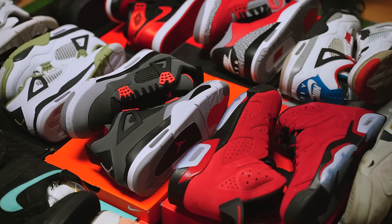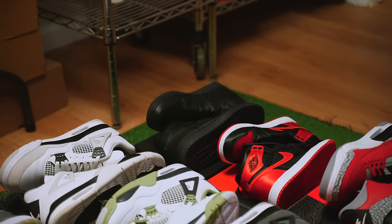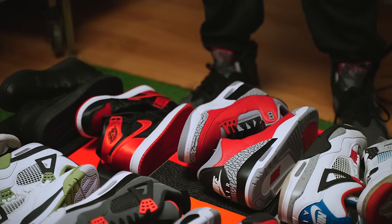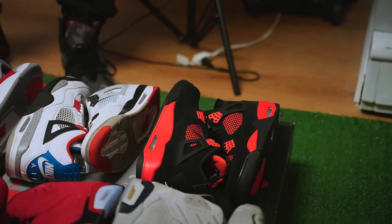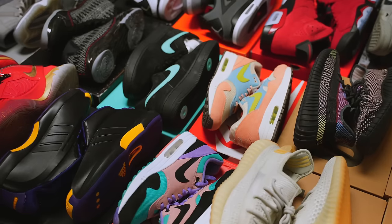A lot of GRs going out, Toros, infrared, some satins, those triple blacks. Didn't think those would go out as fast as I listed them. Unite 3s, a Jordan that always seems to go out new and used and in a good amount of time. Red Thunder 4s, another one that we've been selling a lot more frequently than usual. I feel like it's because of the holidays. Yeezys can't go wrong as a holiday gift. Air Max 1s, love the colors over here.